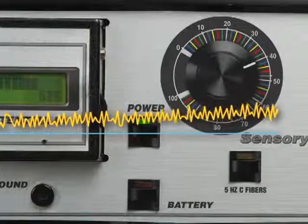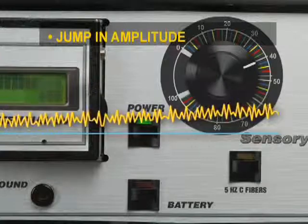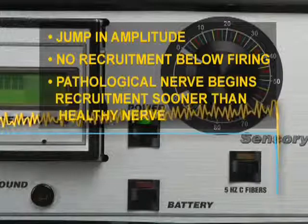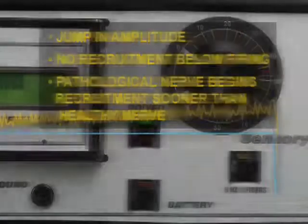So there are actually 3 ways to objectively prove the nerve has fired: the jump in the amplitude, observing no recruitment at a dial setting lower than what causes firing, and third, the pathological nerve begins recruitment sooner than a healthy nerve because it is weaker, so the time of the recruitment amplitude can be compared to that of one of the patient's healthy nerves.